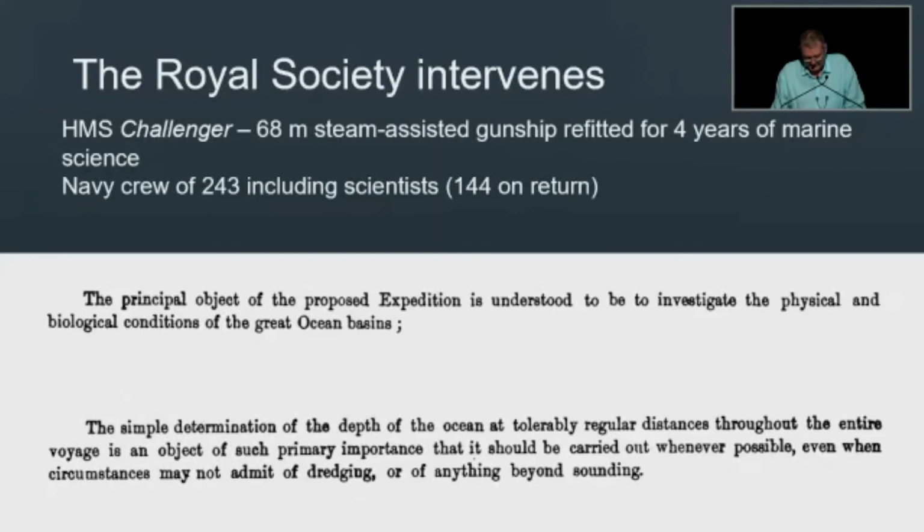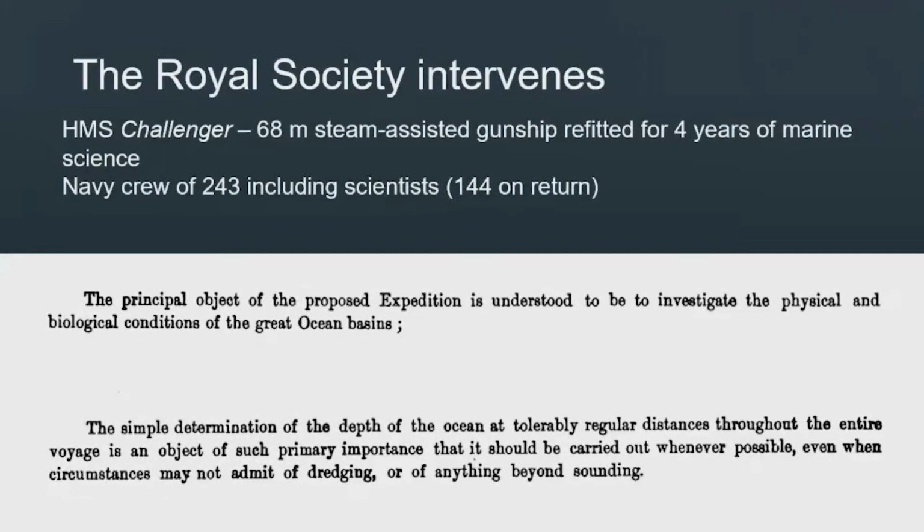Another goal: "A simple determination of the depth of the ocean at tolerably regular distances throughout the entire voyage is an object of such primary importance that it should be carried out wherever possible, even when circumstances may not admit of anything else." So these are quoted from the narrative of the voyage.